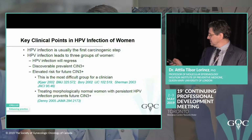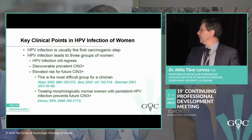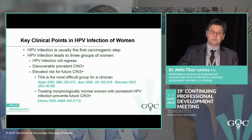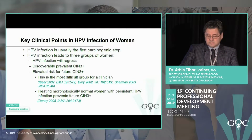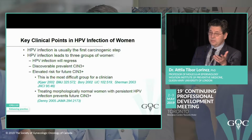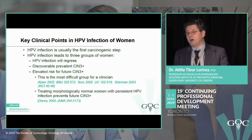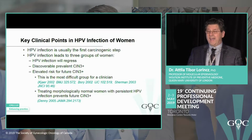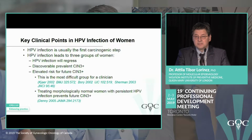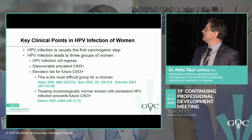A very interesting study from Lynette Denny, published in JAMA, showed that if you treat morphologically normal women with persistent HPV, it does prevent future CIN3+. And that was a study done in Africa, in South Africa. So it shows that potentially, if there's a very anxious patient with a persistent infection and they are willing to undergo it, a treatment can actually prevent a CIN3. And it turns out to be quite effective.